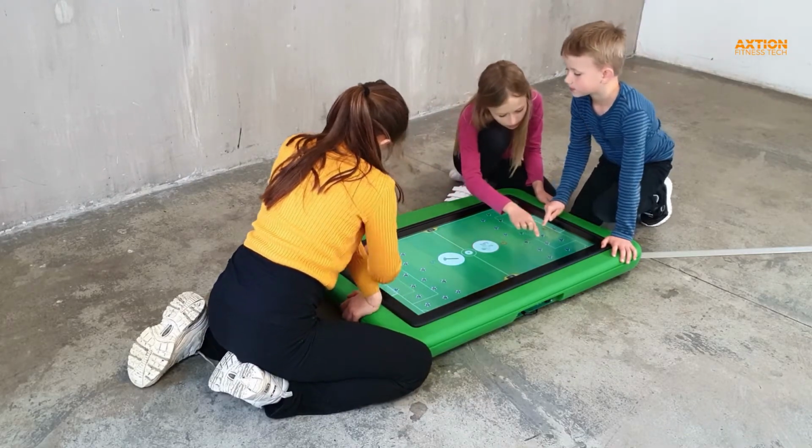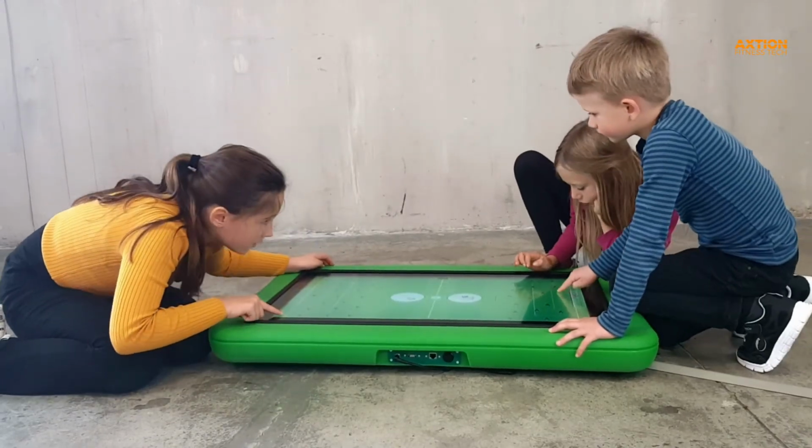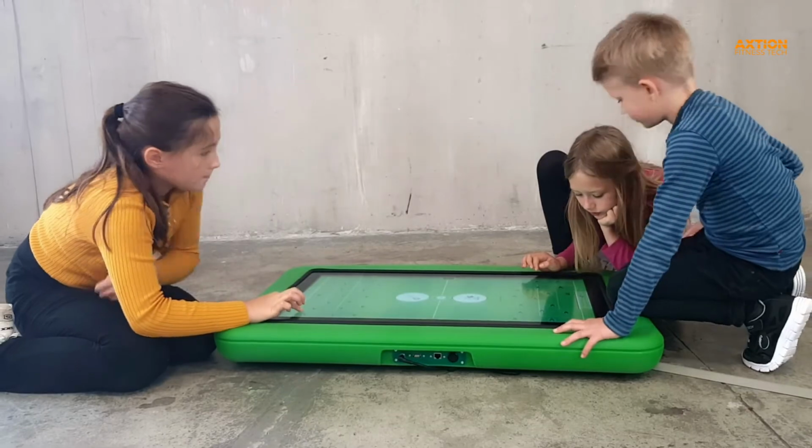You want to introduce ICT, and we did it so slowly that you don't want it to be such a huge thing that they only go on the tablets and stuff. But the table was attractive to them because it's a big table, it's basically a big iPad, so of course they're interested in it.